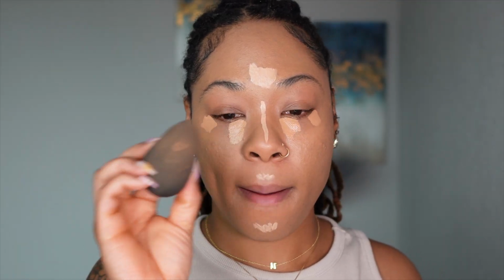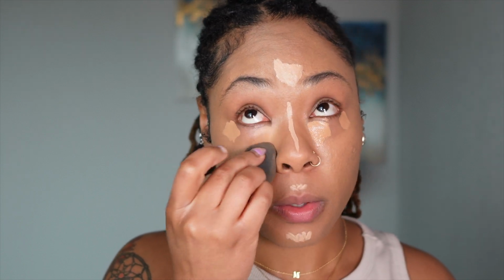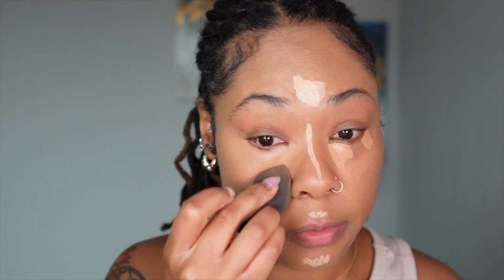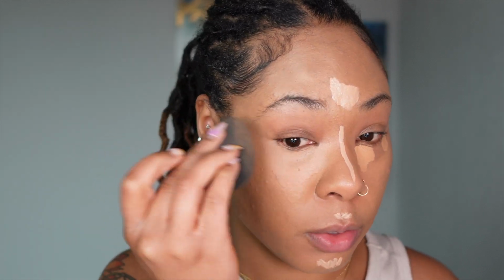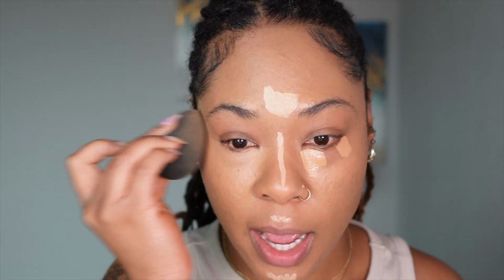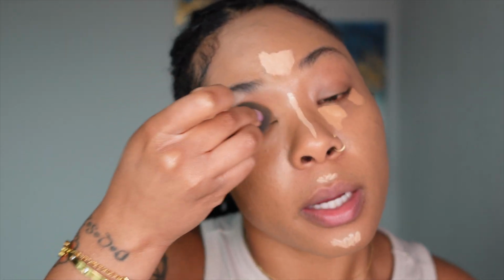So I'm going back in now with my beauty blender. I'm gonna go ahead and blend out that under eye. I really love this concealer. Like, this concealer is so creamy under this eye. I mean, it's creamy everywhere, but I'm loving this concealer. Like, why am I just now trying it?